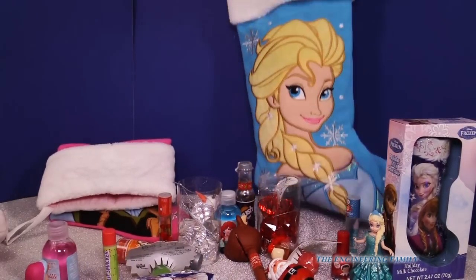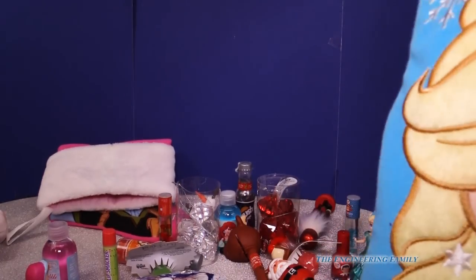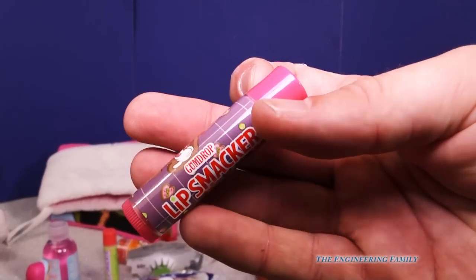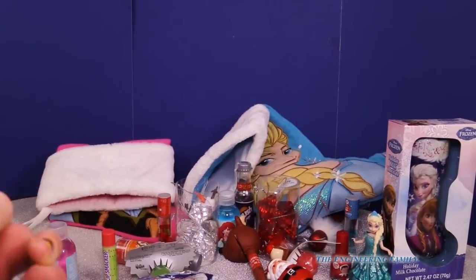Let's see what's in Elsa's. She's only got one thing left, too. And it is Minnie Mouse. Let's see what it smells like. It says gumdrop. Lip smacker. Ooh, it's purple.